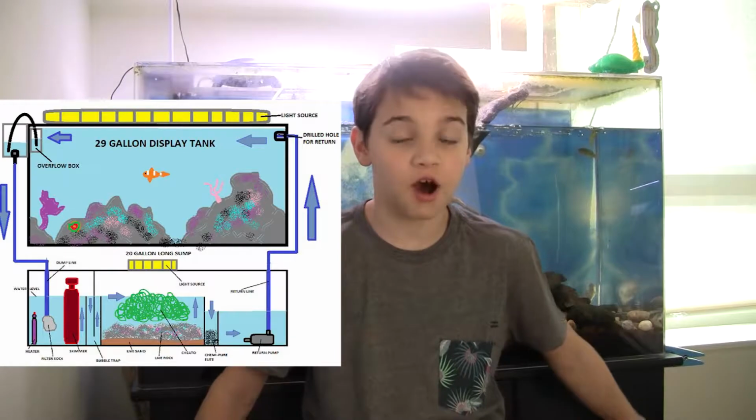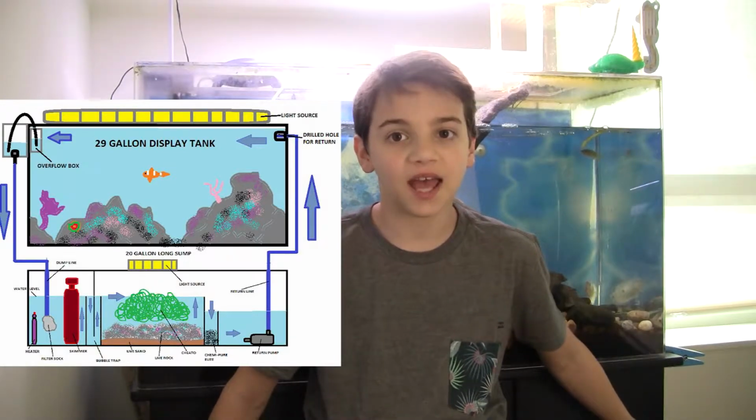Next is a sump. A sump is a big tank that goes underneath your tank, and it's essentially a huge filter. So your water gets pumped out of your tank, it goes into the sump where it goes through all sorts of different media in the second tank, and then it gets pumped back into here. For huge aquariums, a sump is awesome. The King of DIY uses them for his big aquariums. But for smaller tanks, I wouldn't recommend it.